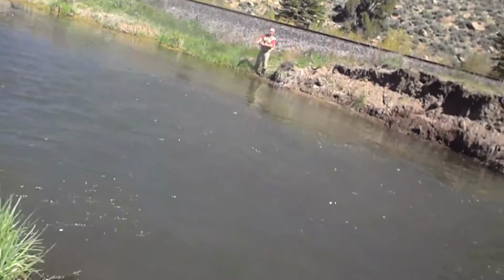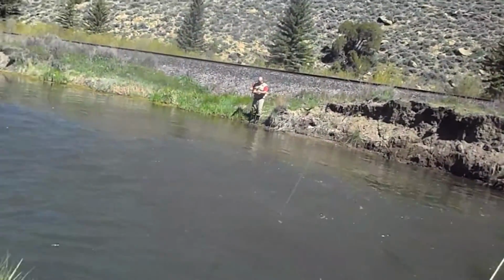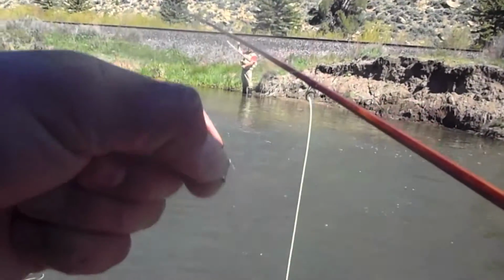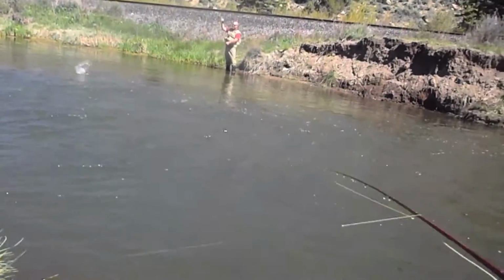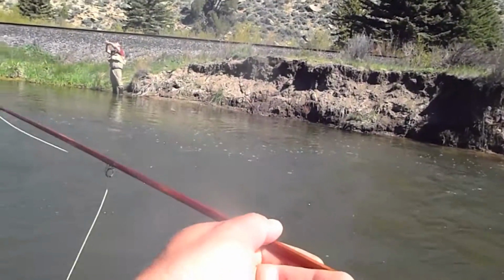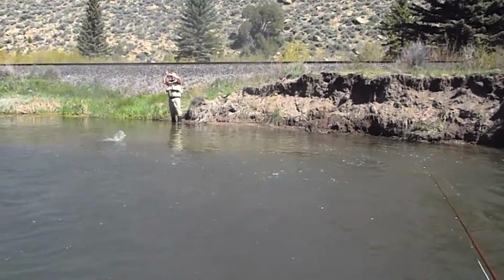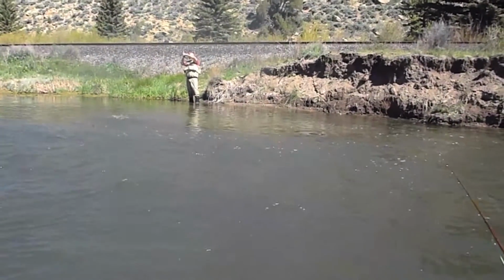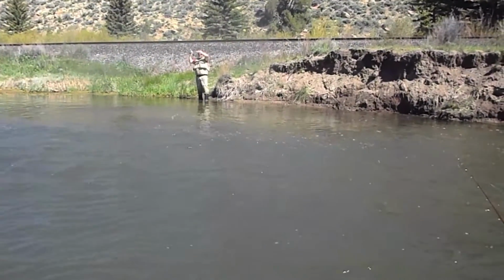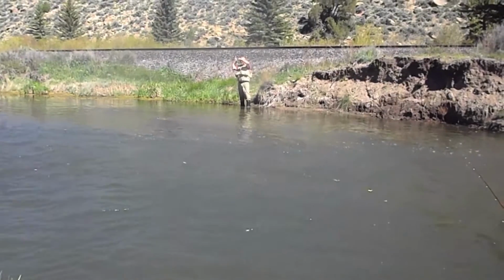Oh, there we go. Microfiche. It's a whistle. Oh. Chub. Oh, look at that. Double hookup. Sweet, man. Hopefully yours. Oh, it's a nice trout. It's kind of silverish. Oh, he's nice.